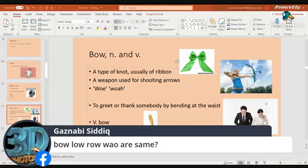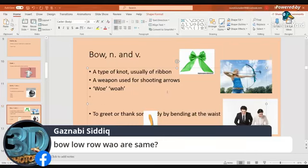And then obviously for bow, those aren't going to rhyme. Then it'll be bow, cow. Bow, cow. Not going to be the same as low. Bow, cow, sow.